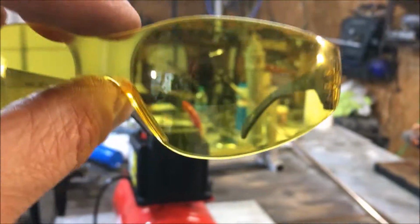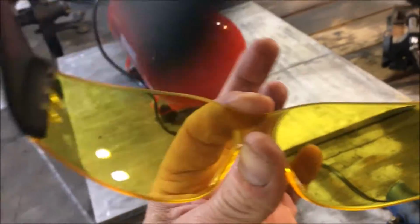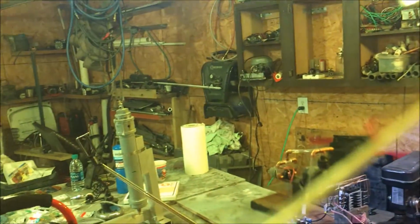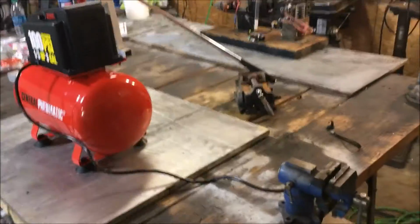I haven't read into it too much, but I don't know if these actually make certain wavelengths visible that are not visible to the naked eye. I'm not sure how it brightens up the area, but in person, these things totally brighten this place up. It's insane how well these work.